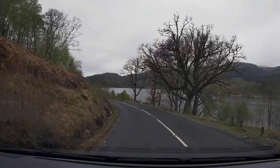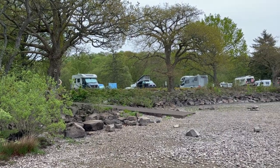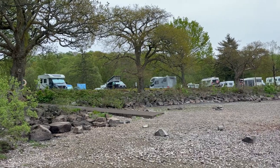And then you've got the Trossachs to drive around. We did a scenic trail in the van, which was lovely. And the whole area is just so peaceful, and it's beautiful to look out on this loch, which is the view we get from our pitch. So lots to recommend it, location and everything in the area.